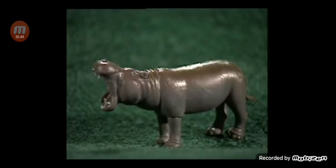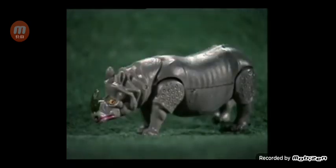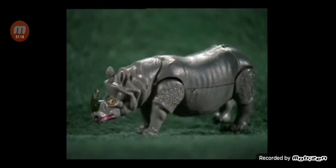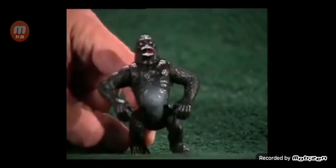Out in the jungle, there are lots of big animals. This is one of them. This is a hippopotamus. Sometimes we call them hippos. This animal is called a rhinoceros. Rhinoceros begins with the letter R. You see this? That's the horn on the rhinoceros. Gorilla. They call this animal the king of the jungle.